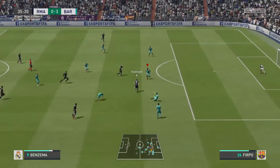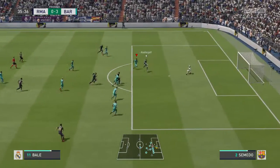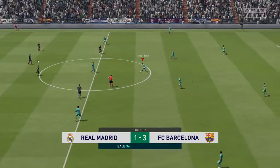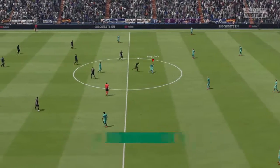Benzema. Treading it through. And he scored! 3-1 the scoreline as we restart the game.